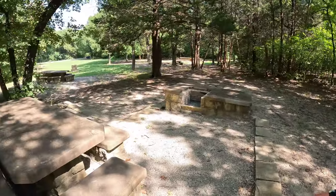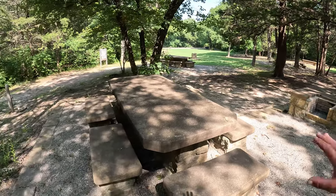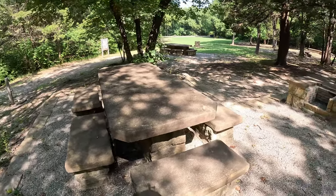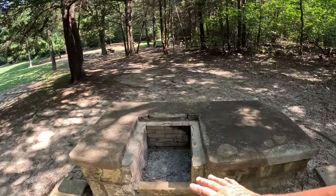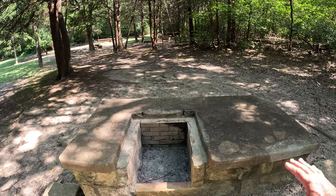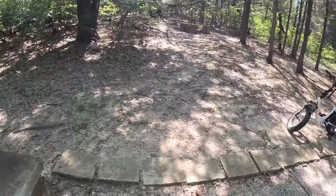All right, let's go see some more stuff. I've journeyed forth. I am now in the group tent camping area. And here we have some really great examples of legacy construction from the CCC, where they built the big concrete picnic tables on limestone blocks, and then the cooking station. There's very few of these actually left anywhere. But they have several here. I think that's pretty cool.